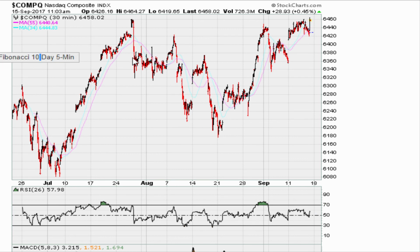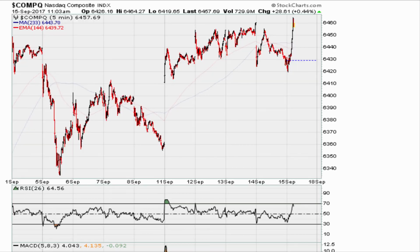Also, just for the sake of looking at this intraday, we take a look at the NASDAQ, and we can see that intraday, it is being rejected when trying to hold above RSI 69.1. That means that this is a short-term high for now.